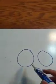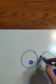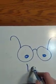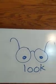And today, the sound we're going to look at is "oo." Okay, there's a couple ways we can try and remember this. One of the sounds that OO makes is like in look, or like in my looking glasses. So it says like in look. So what I've got today is some special glasses for you. Check out my special looking glasses to help us remember the sound.